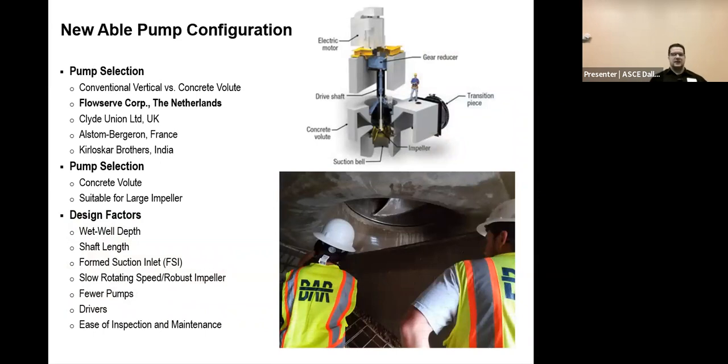So, new configuration. During design, we looked at conventional vertical turbine pumps as well as concrete volute. We looked at many different manufacturers, and ultimately a concrete volute from Flowserve was selected. At the time, they were out of the Netherlands, but they have now been sold and are now a Spanish company. The reason for that pump selection was the large diameter impeller, and there are many reasons for that. It had to do with the wet well depth, shaft length, and really the main thing is what the city wanted: inspection and maintenance.